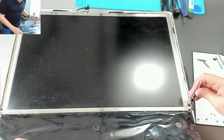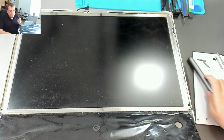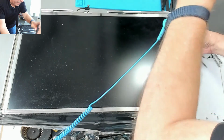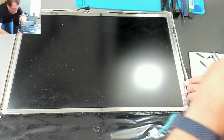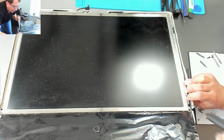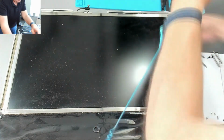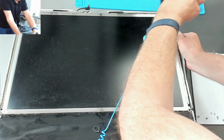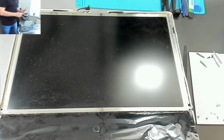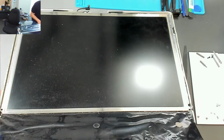These are larger Torx, T10, I think. Oh, that does not fit. It's quite a confined space. Actually, I'm able to get that one. It's going to be fun getting these back in there. Yeah, there's a big magnet. Well, so there's one. Where's the other one? Oh, there it is. Okay.